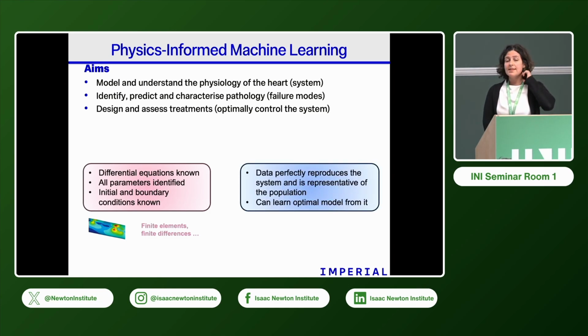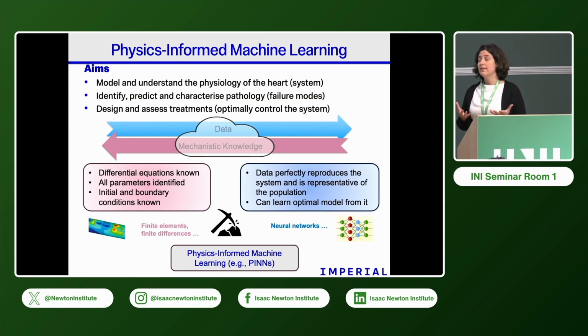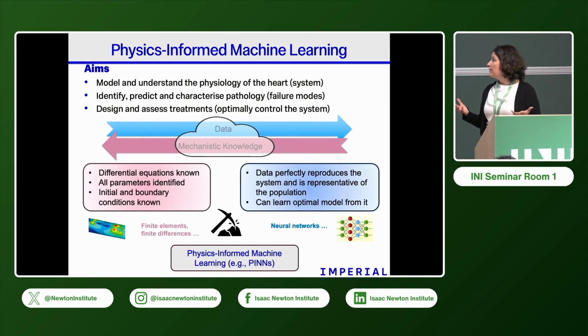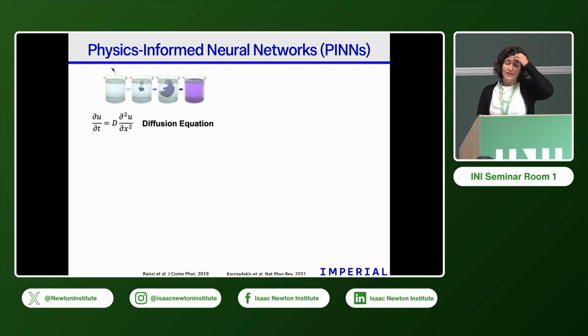Or you can come from the opposite end, that you have a lot of data, you're not so interested in the mechanics of things in equations, and you can create a model that learns from those. For that you use neural networks. And I think in real life, we're somewhere in the middle of this, that we have some data, we have some mechanistic knowledge, and we want to combine this to create the best model we can. And there's several tools, sometimes grouped under the term physics-informed machine learning, like the techniques that Matteo was telling us about. And I'm going to talk to you about a specific type of these techniques called physics-informed neural networks, or PINNs. So just very quickly trying to introduce PINNs to you.